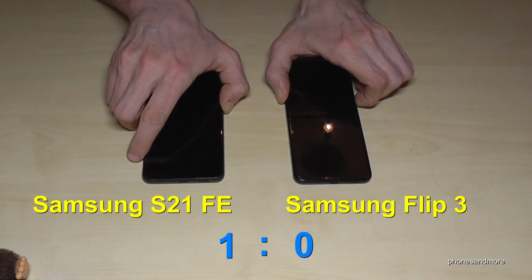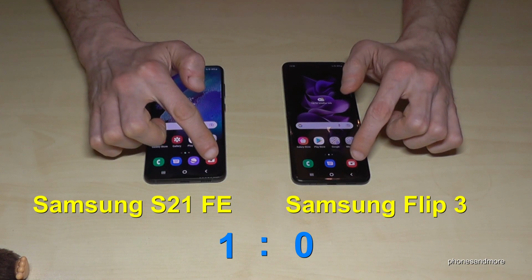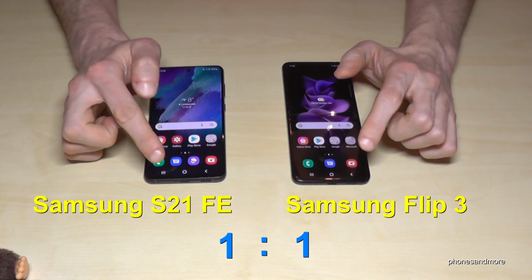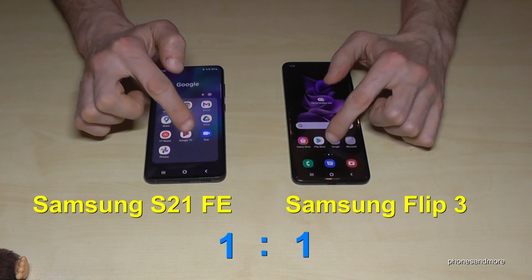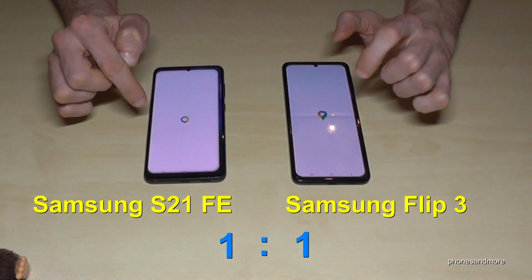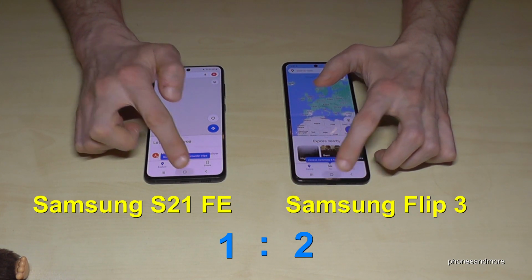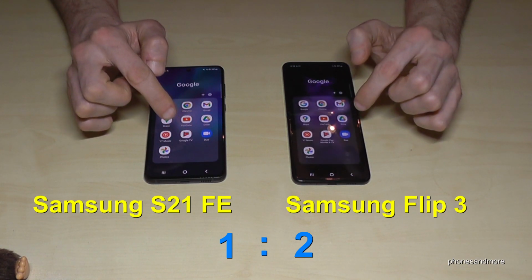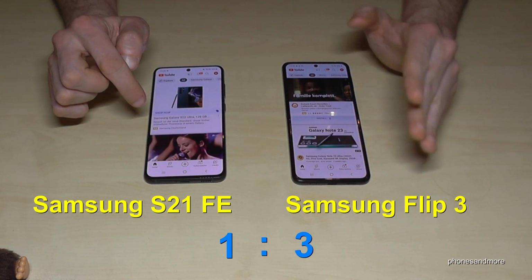I want to open the camera now. Point for the Flip. Let's open Google Maps now. Point for the Flip. Let's open YouTube. Point for the Flip.